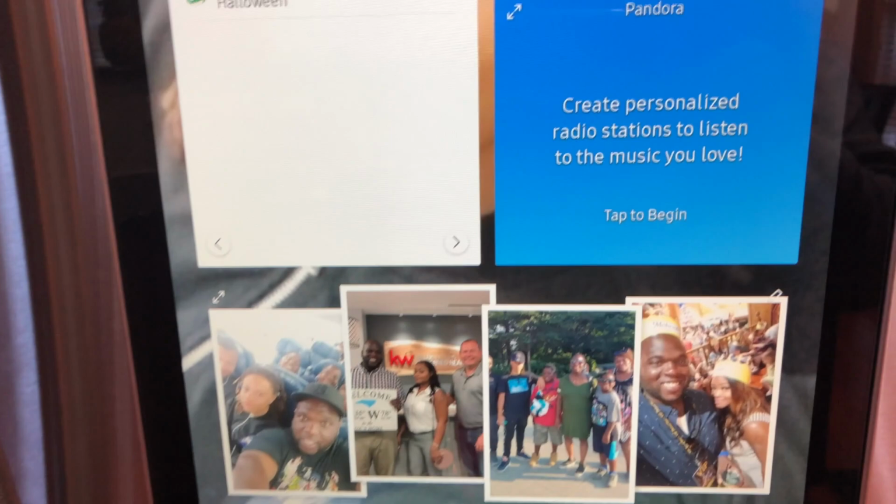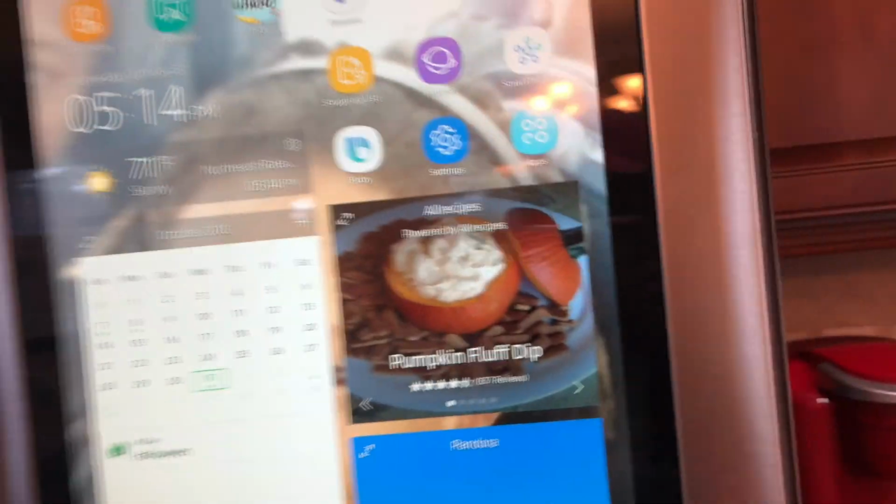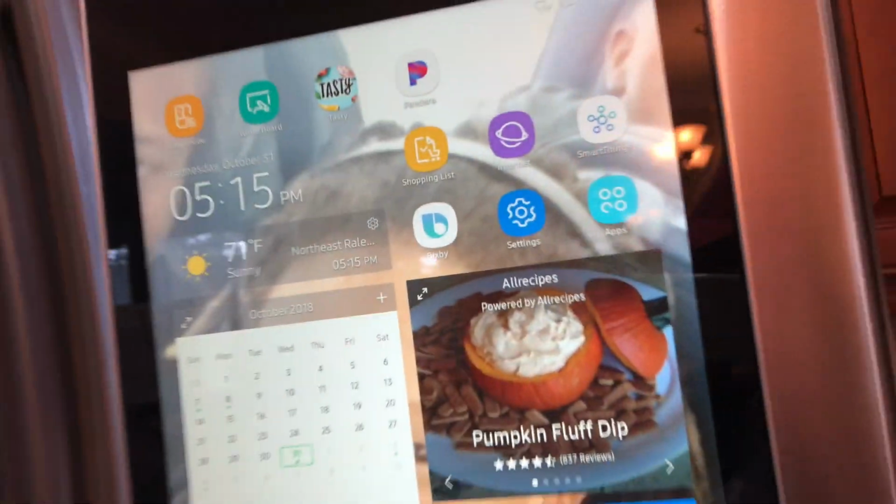So we have a few pictures down here of the fam, and you really love this refrigerator. Who would have thought, a smart refrigerator?